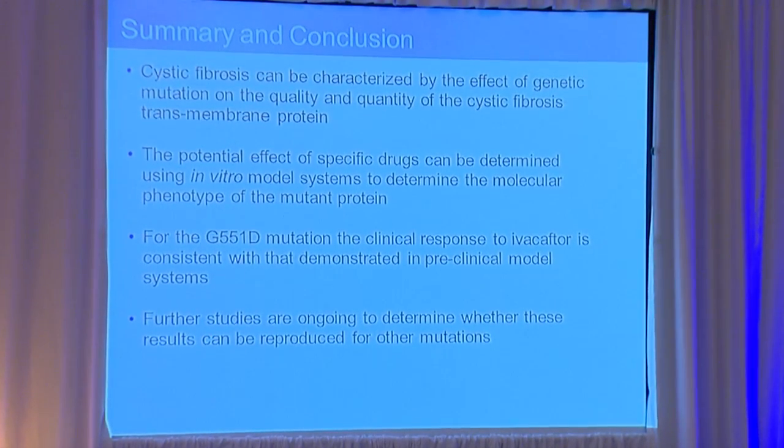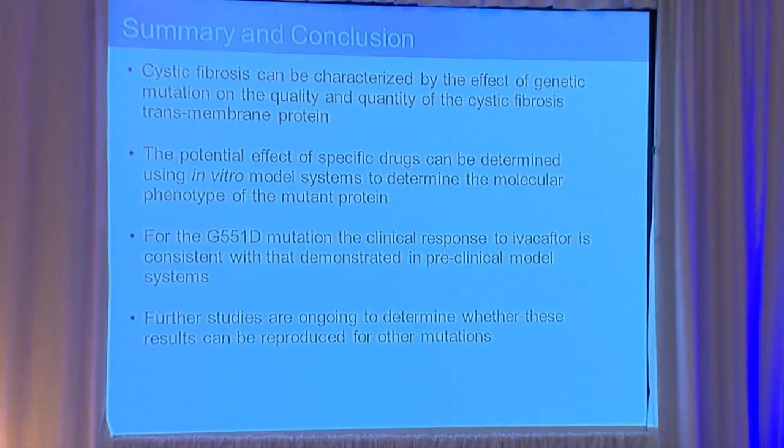So in summary, cystic fibrosis is a disease that can be characterized by the effect of the genetic mutation on the quality and quantity of the cystic fibrosis protein. The potential effect of drugs can be determined by defining the in vitro molecular phenotypes of those mutations. We were fortunate that the first drug we looked at in the targeted population of G551D had such dramatic results, and we hope to extend that to the other mutations. As I said, we have a plan for dealing with combination therapy for the vast majority of patients who have the F508 deletion mutation.